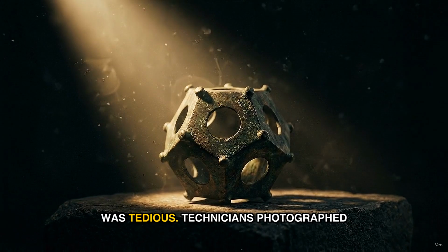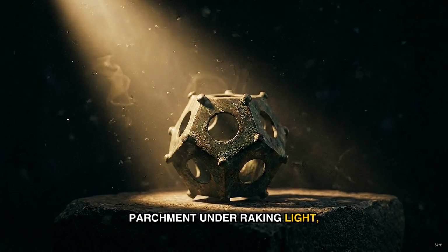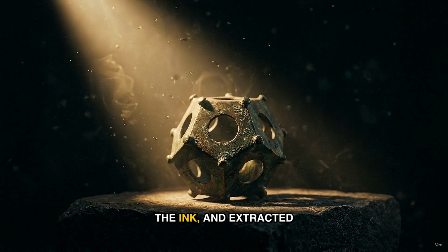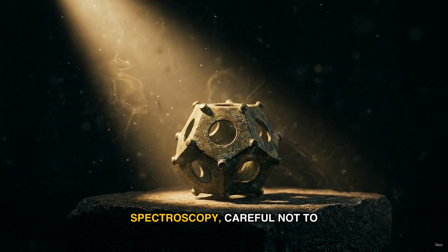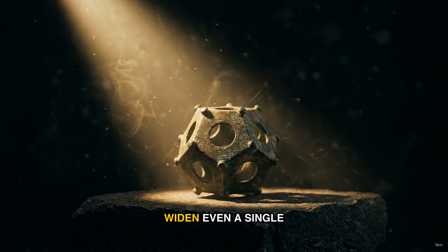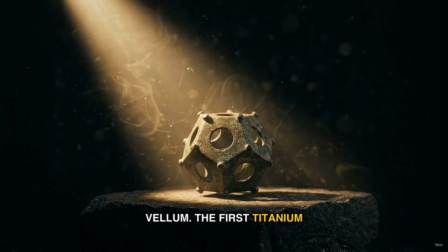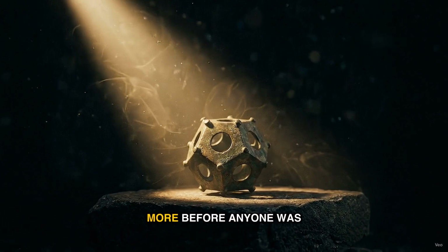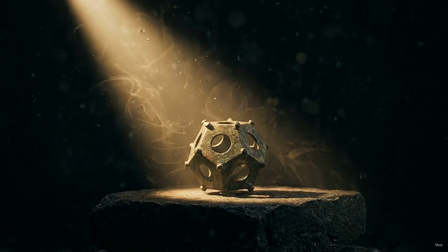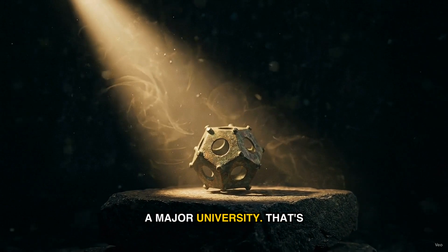It was tedious. Technicians photographed every centimeter of the parchment under raking light, mapped each crack in the ink, and extracted particles smaller than a grain of salt for spectroscopy, careful not to widen even a single existing fracture in the vellum. The first titanium readings came back ambiguous enough that the team ran the samples twice more before anyone was willing to commit the word forgery to a report that would embarrass a major university.